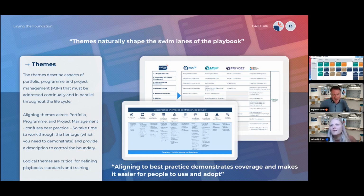The reason we put that in place is that when you want to start codifying and building your playbook, it helps people navigate it. People get used to knowing what the themes are about and where to look for things, and it also stops teams duplicating. What we find is, if you start building and designing playbooks, people put stuff in different swim lanes. So the key focus is to spend time documenting the themes and be able to trace heritage so that you've got full coverage and completeness. Also, you don't need to rename something for the sake of renaming it. Risk and issue management is risk and issue management. It's more important that you focus on how you do it rather than what.